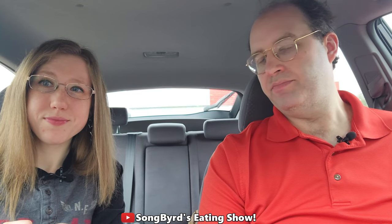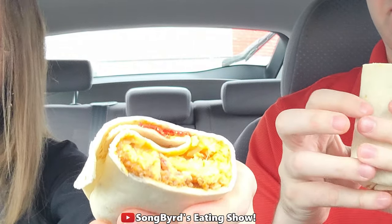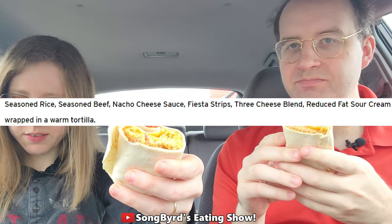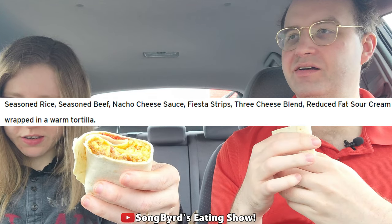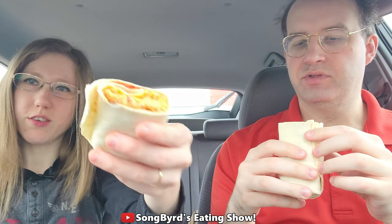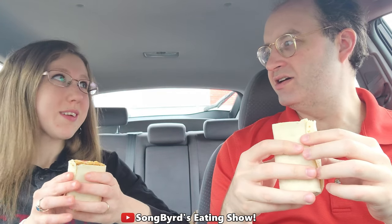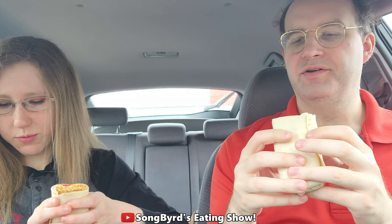I could see myself coming to the restaurant and ordering it, but I wouldn't necessarily come to the restaurant for it. This is the Beefy Melt Burrito. This has seasoned rice, seasoned beef, nacho cheese sauce, Fiesta strips, three cheese blend, sour cream, and a tortilla. So this also has the red strips, but no chipotle sauce, I'm guessing? It's got no chipotle sauce in this one. That's the only thing, this nacho cheese sauce.